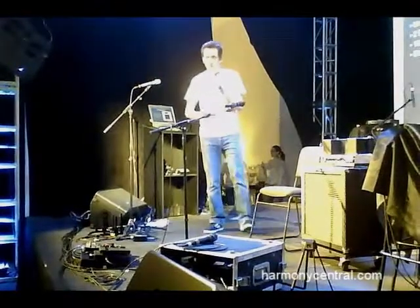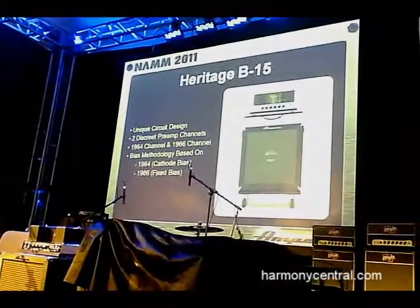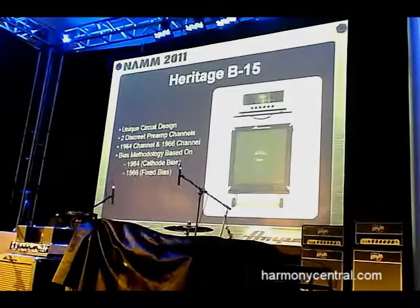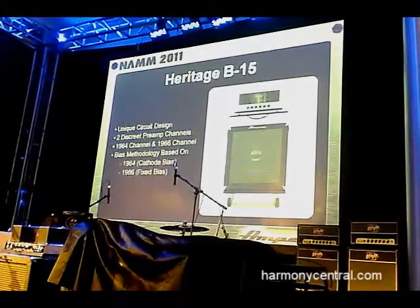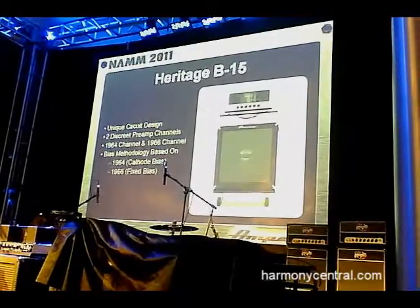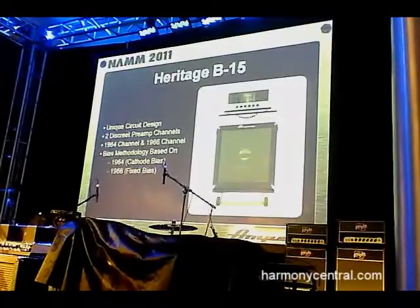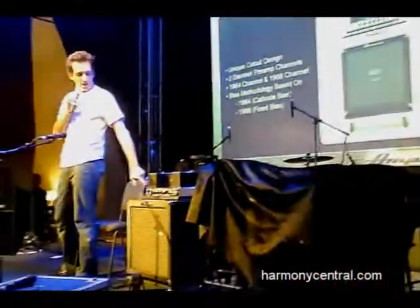Very, very popular B-15s that get rented; studios own them and don't want to let them go. The 64 B-15NC and the 66 B-15NF. These are the most popular models, and what we've done on this is exact replicas of their input channels. So input channel 1 is the 1964 channel, and input 2 is the 1966 channel.